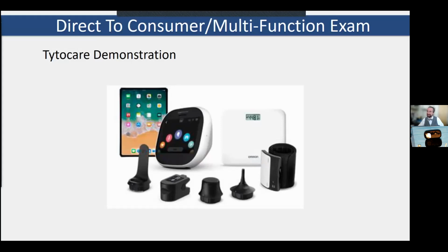Yep. Here we have the TytoCare, and this is the TytoCare Pro. We're going to show you a few of the functions of this device, and then we're going to try something that you guys are going to be able to see for the first time here. We're going to try to live stream what the UI from our tablet looks like.